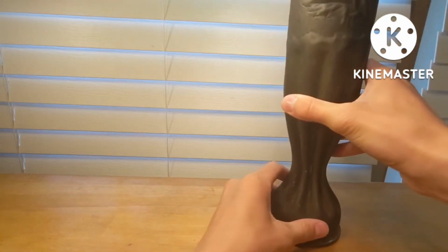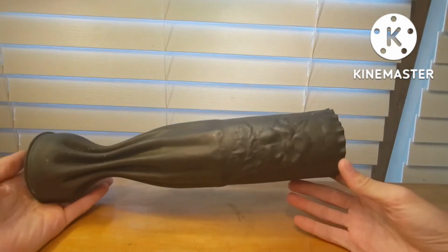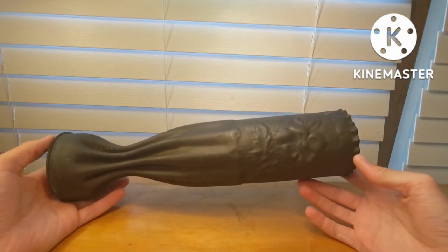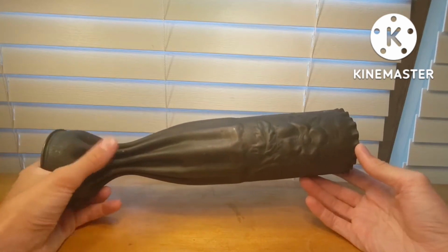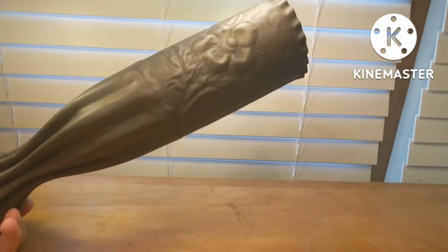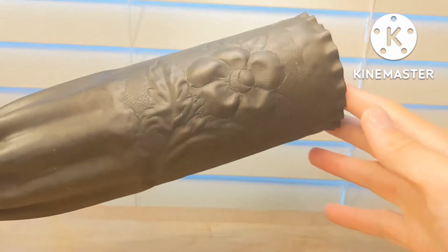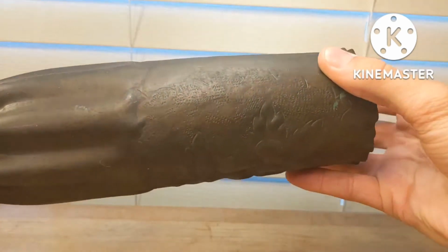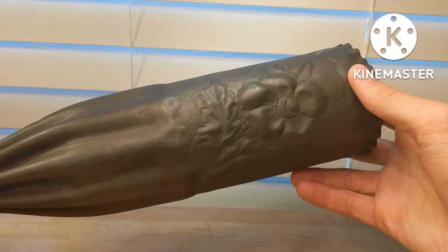We have this really, really nice piece of trench art. This is made from a French, I believe 75 millimeter shell. You can see here that it was crimped down here, and it has a really cool flower etched into the side. It's just dots all the way around, smooth on the back, but you have this flower here.